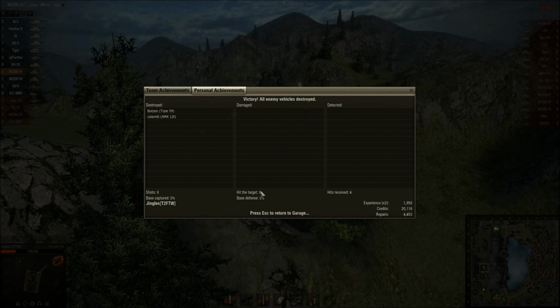8 shots fired, all 8 hit the target. Took 4 hits, a couple of bounces from the AMX-12T, which is quite lucky because an AMX-12T is more than capable of killing one of these things. So it's kind of an encouraging start. Good result against that Type 59.